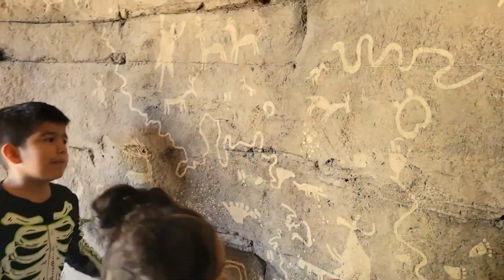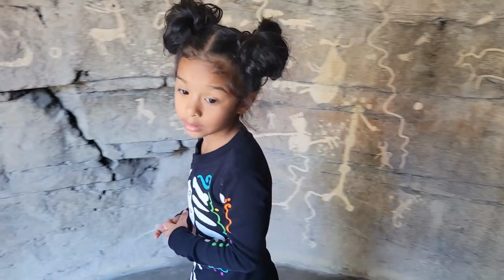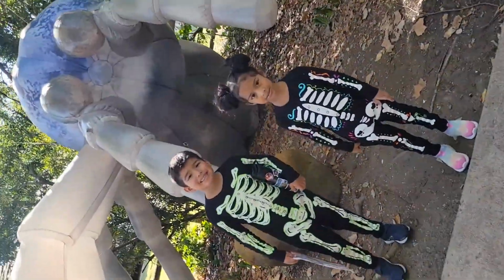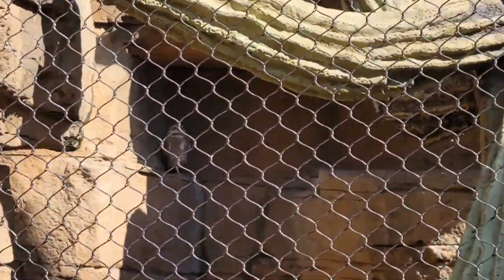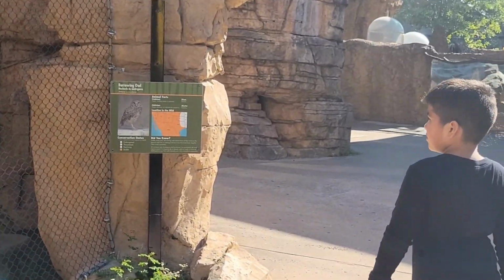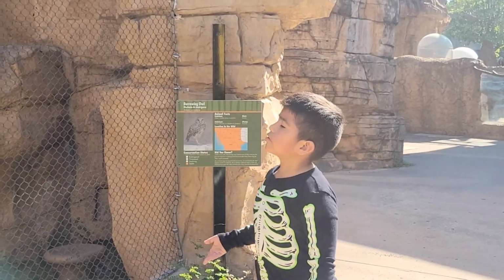Hieroglyphics. Yeah, hieroglyphics. Here is. He's probably like right here. The owl. He's so tiny. It's a burrowing owl. Yep. These type of owls like digging cactuses for their homes.